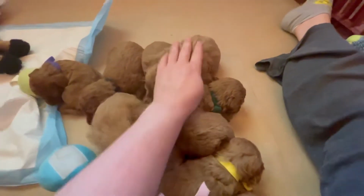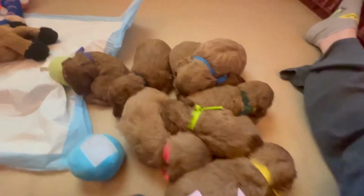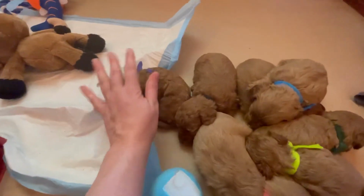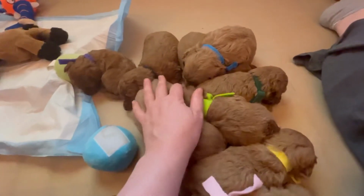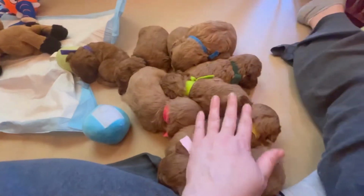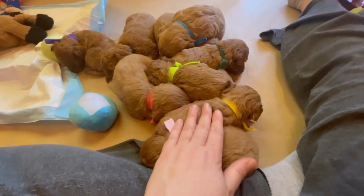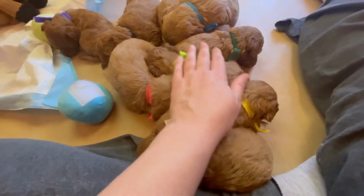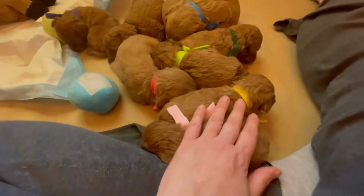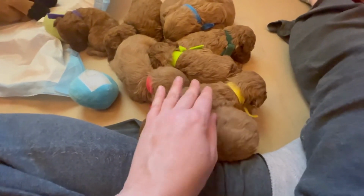We do not want them to contract anything, especially at this pocket size. Look at that, a small tiny puppy that's going home at 2 pounds. They don't have much of a fighting chance if they contract something, because a lot of these things cause diarrhea, things like that, and dehydration is going to be your worst enemy. So that's why we're asking you to be really cautious.